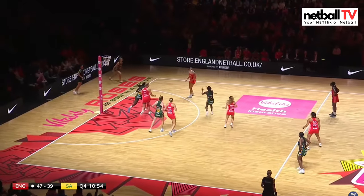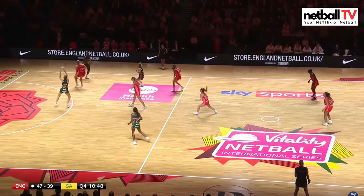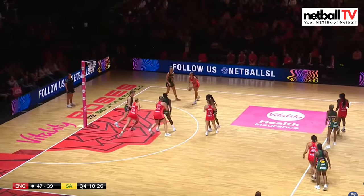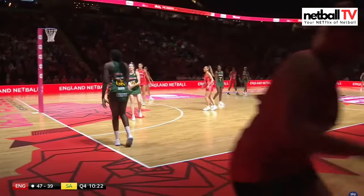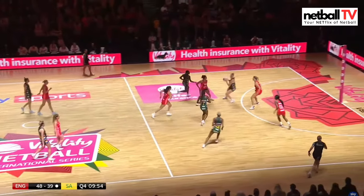Oh, unlucky. Oh, she got the interception. So South Africa have another turnover. Wow, this ball is playing ping pong today in Manchester. England, another turnover. Oh my goodness. Eleanor Cardwell kept that one in. And England have the ball.